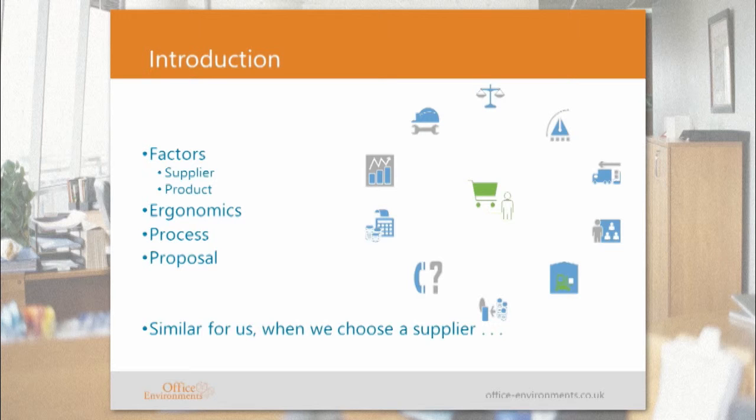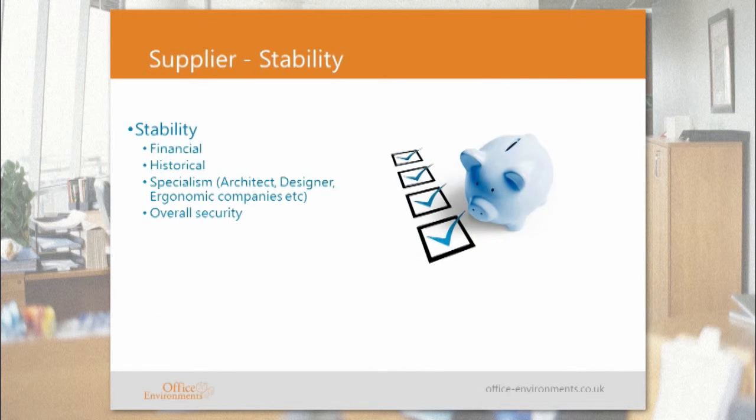But in putting this presentation together, we've consulted with a number of our key clients and also called upon the experience of some of our senior managers. Hopefully you'll find this presentation beneficial, and as ever, if you have any questions, then please ask them in the usual way.